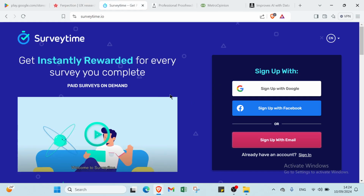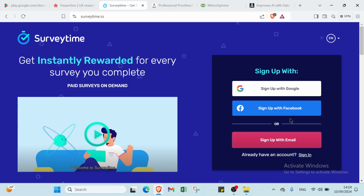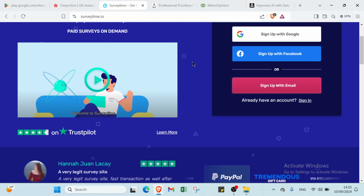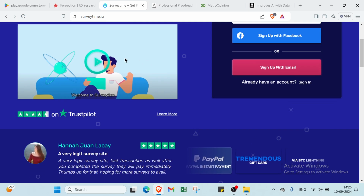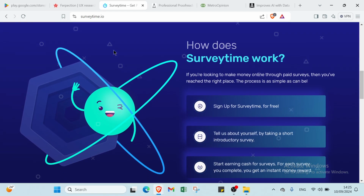If you want to sign up on Survey Time, you click over sign up with email. You enter your personal information like your email address and your password, then you get started with it. You can also use other options like Google or Facebook. Right now I will show you how you can earn money on Survey Time. You start by signing up for an account on their platform. Survey Time connects users with paid surveys from various market research companies.